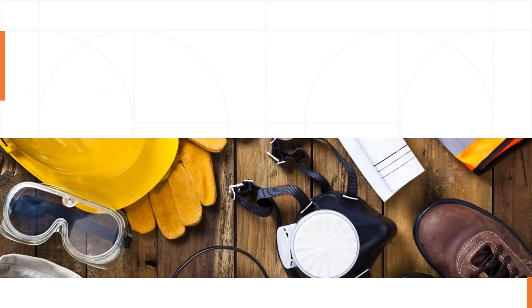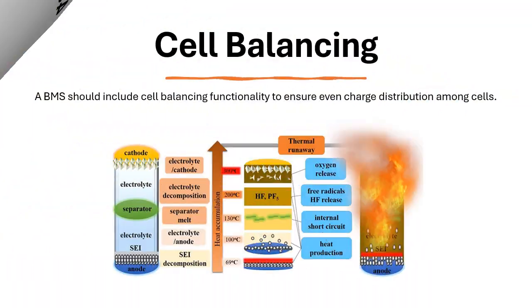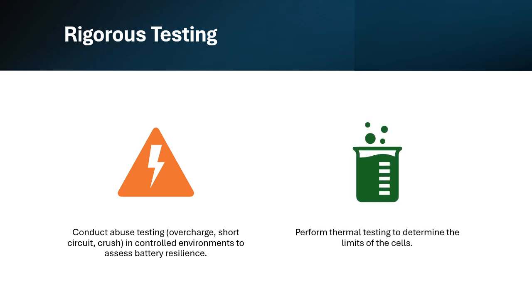4. Additional safety measures. Cell balancing. A BMS should include cell balancing functionality to ensure even charge distribution among cells. Rigorous testing. Conduct abuse testing, overcharge, short circuit, crush, in controlled environments to assess battery resilience. Perform thermal testing to determine the limits of the cells.